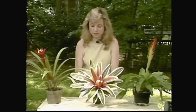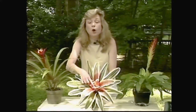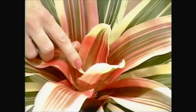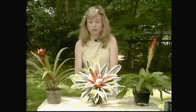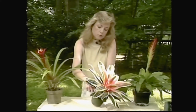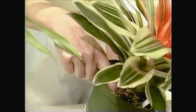Now bromeliads mostly take in water through their cups, and this Neoregelia has an easy to see cup right down in there. What you want to do is keep watering that most of the time. It's okay if it dries out from time to time, but that's its main source of water. And because of that, you can let the plants dry out quite a bit in between waterings. Go ahead and water it when the soil's dry, about a half an inch or so below the soil line, and then give it a thorough soak. And you'll find that that really won't happen all that often.